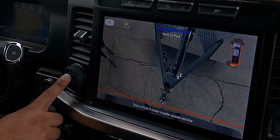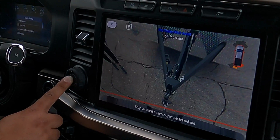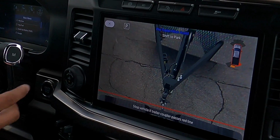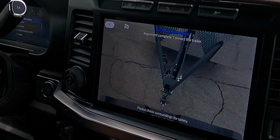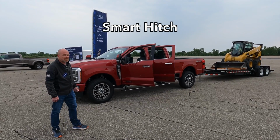So now that it's aligned, it's asking me to continue to hold it as it's applying the park brake. And now that the park brake is applied, it's asking me to shift to park. If I can shift to park, we can go check out the alignment. Okay, thank you very much. Let's take a look at Smart Hitch and see what it tells us.